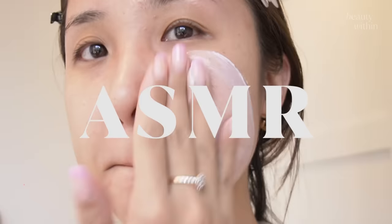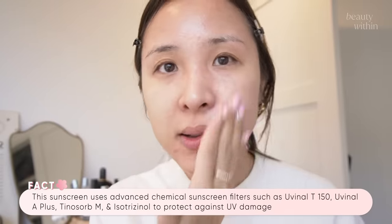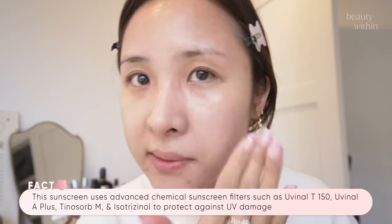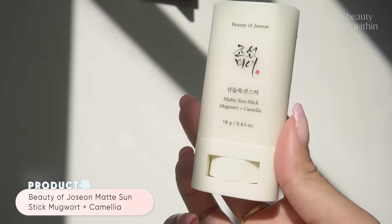Look at this, guys. You blend it in and voila! It disappears. It's gone. But today we're gonna be talking about their second sunscreen baby, which actually just recently launched, and it's this guy. This is the Matte Sunstick Mugwort and Camellia. Woo! Okay, let me just dab my sweat because I'm so excited.